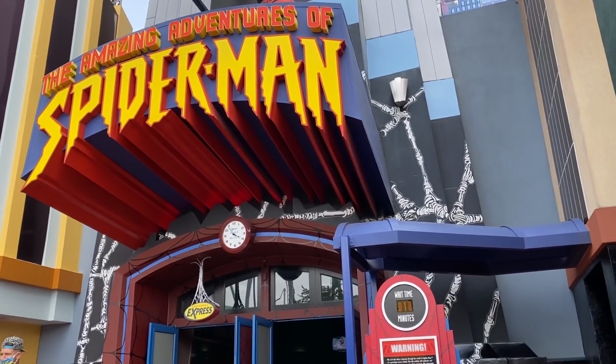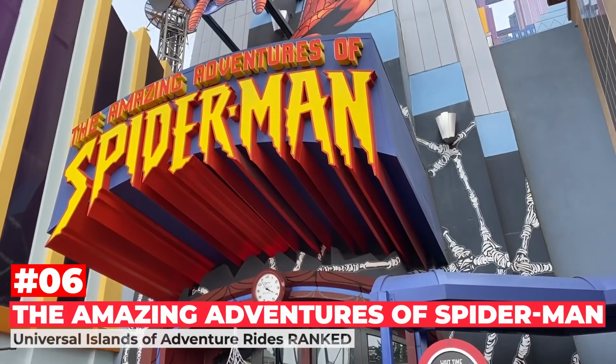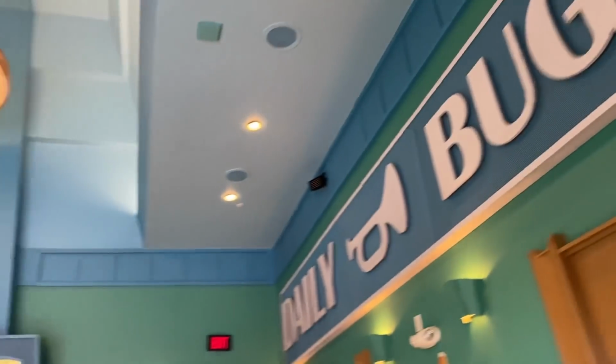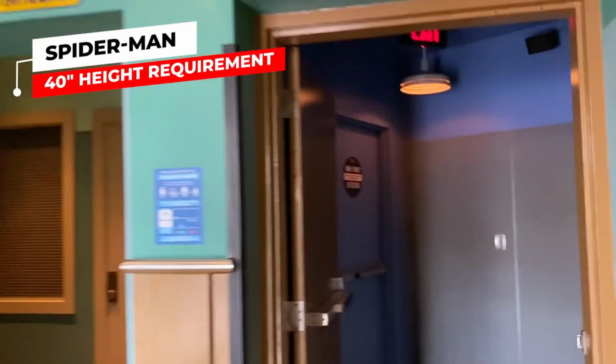Webbing its way into the next spot? Does that even make sense? Probably not. The Amazing Adventures of Spider-Man. Now, this is where you're going to go with Peter Parker on an adventure as you join the Daily Bugle as a new reporter, and you're going to be driving in the Hollywood Scoop, trying to help him stop some of the baddies. Now, this is not based on MCU Peter Parker. This is based on comic book Spider-Man.